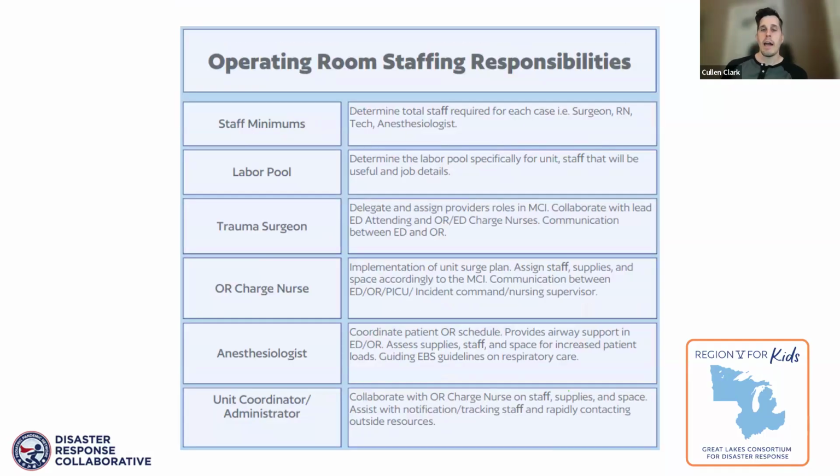We wanted to have a one-pager that really goes over staff responsibilities, especially because responsibilities are inevitably going to change when a mass casualty incident is declared. So to reduce cognitive load, we included an OR staff list and responsibilities page so personnel could not only know who was crucial to the response, but also what their particular roles include. Next slide, please.